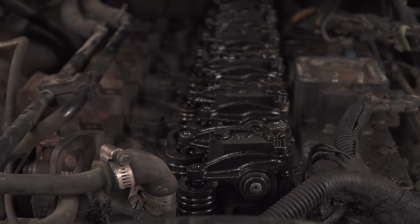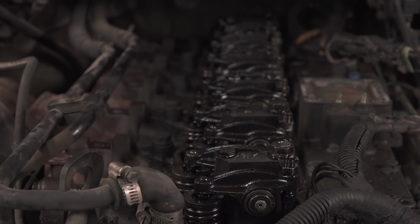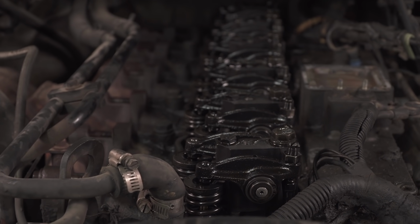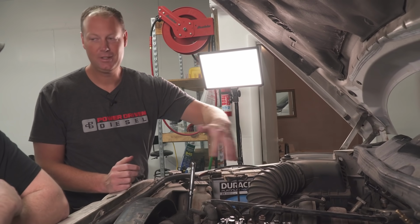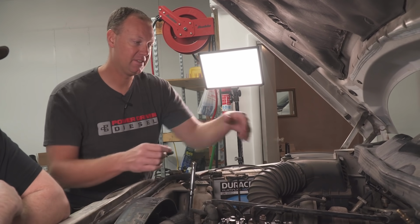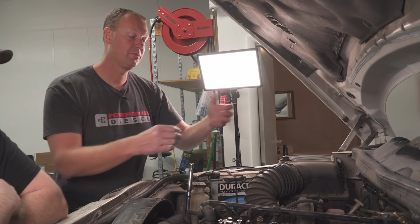Now, the Cummins has companion cylinders. 1 and 6, 2 and 5, 3 and 4 are together. So if this one's at top dead center, that one is also at top dead center. Not relative to the cam, but it's at the top of the cylinder. So you can do 1 and 6 at the same time, 2 and 5 at the same time, 3 and 4 at the same time.